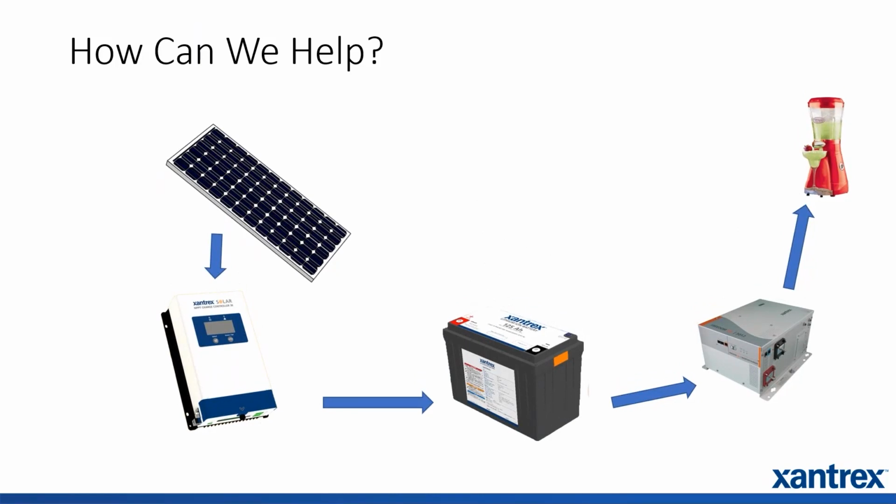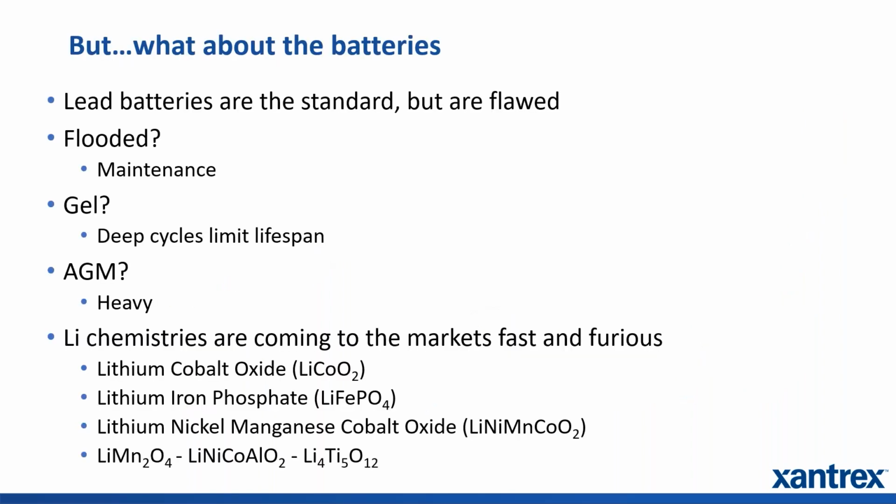Okay, so we've looked at that, and then we'll get to the thing I get asked most about, and that's batteries. I spend more time talking about batteries and battery technologies than probably anything else. So let's look at batteries.